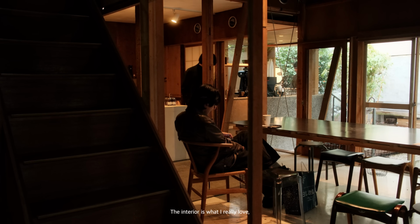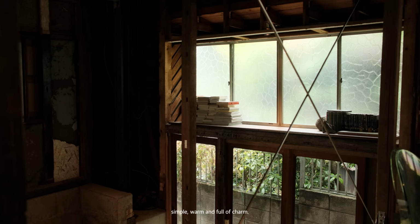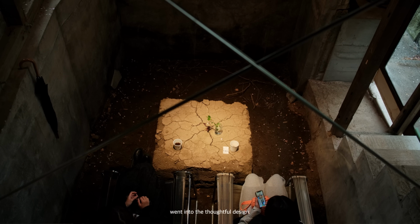The interior is what I really love. Simple, warm, and full of charm. You can tell a lot of care went into the thoughtful design.